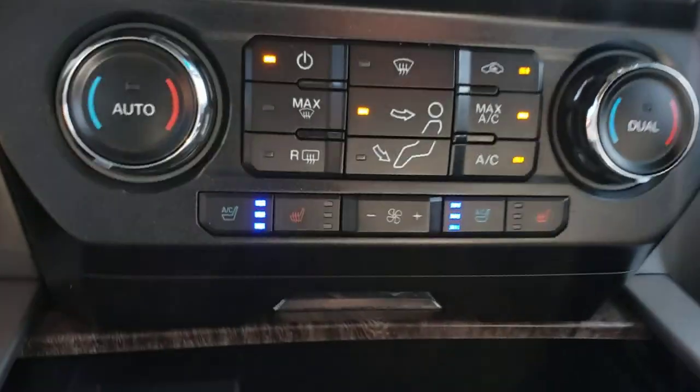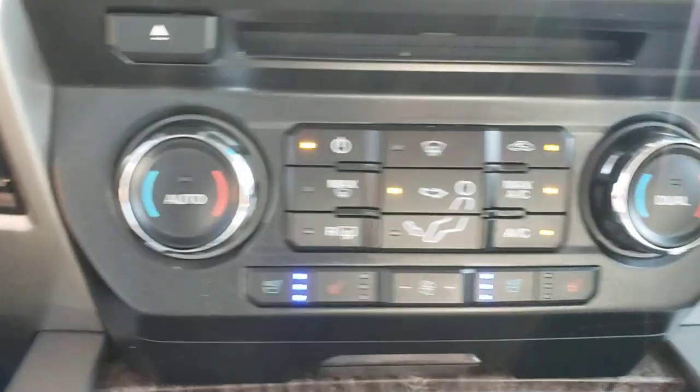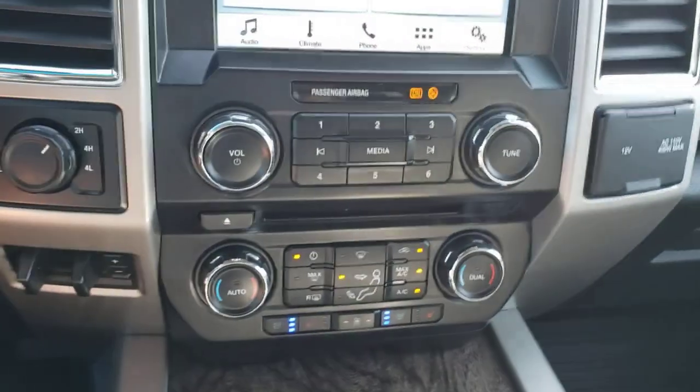It does work. You got heated and cooled front seats, dual climate control. So if you're like me and my wife, I like to be cool, she's always freezing. So, real handy in that aspect.